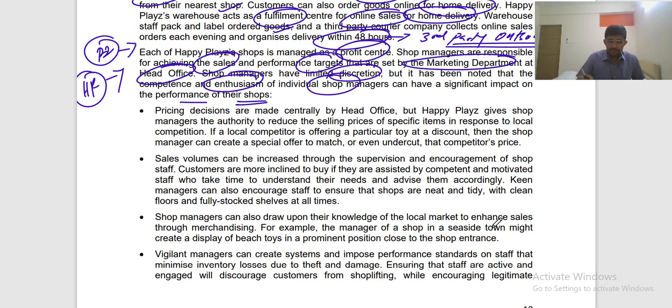strong. Pricing decisions are centrally made by the head office, but Happy Place gives shop managers the authority to reduce the selling price of specific items in response to local competition. If a local competitor is offering a particular toy at a discount, the shop managers can create a special offer to match and undercut the competitor. So it's a well-managed pricing strategy, because they are not playing with the market by giving special discounts. They are going with the market. That's what I told you.